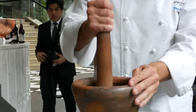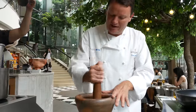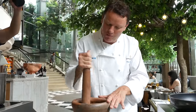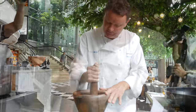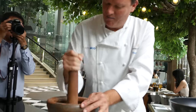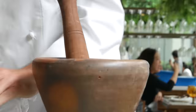And then we crush the pine nuts and the basil together. And it's important again to make sure that the nuts and the basil and the salt are all almost pureed together. And then we're gonna add our Parmesan, so grated Parmesan cheese. Very important in this dish.